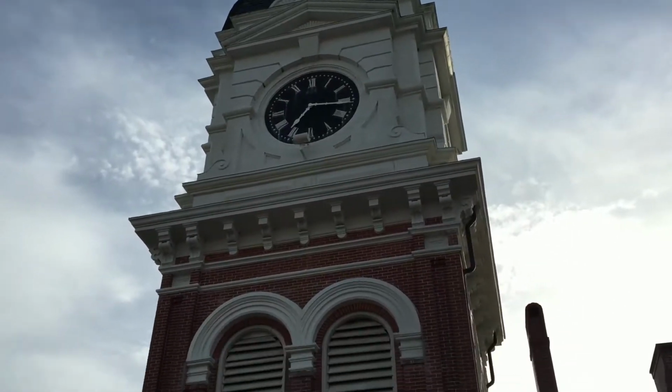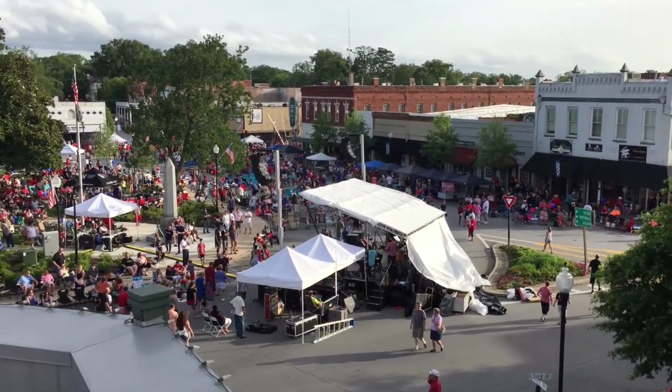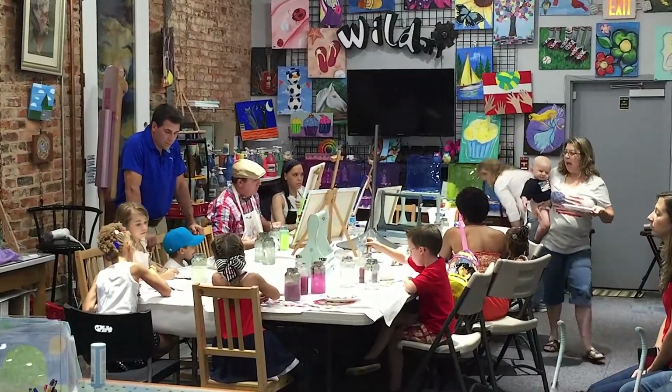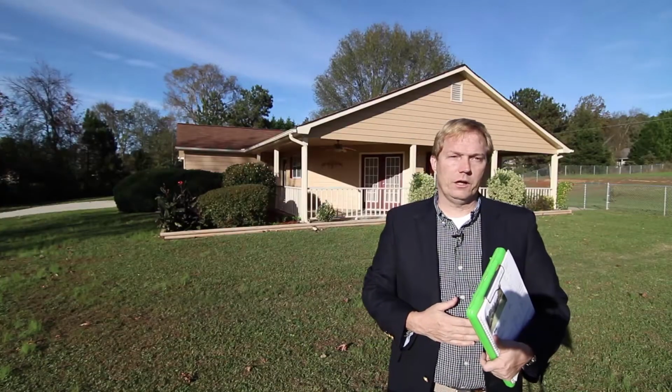Covington City Center is about 20 minutes east and has a great historical town square with live music events throughout the year. Great locally owned restaurants like the Mystic Grill are always hopping. You can even take art classes at the Wild Art Studio and so much more around Covington. This home actually sits closer to downtown Conyers.